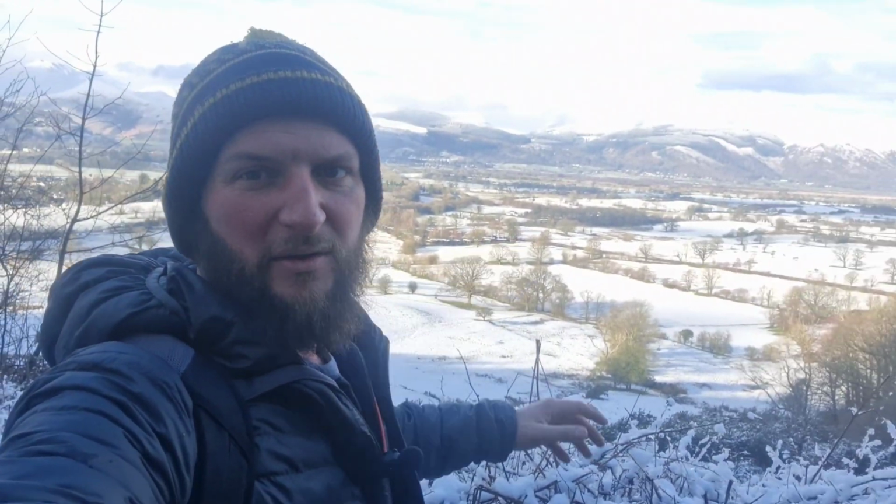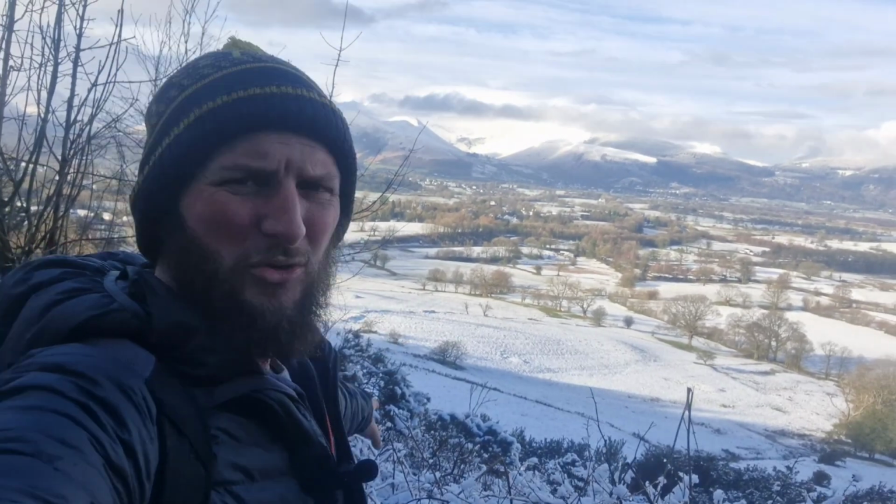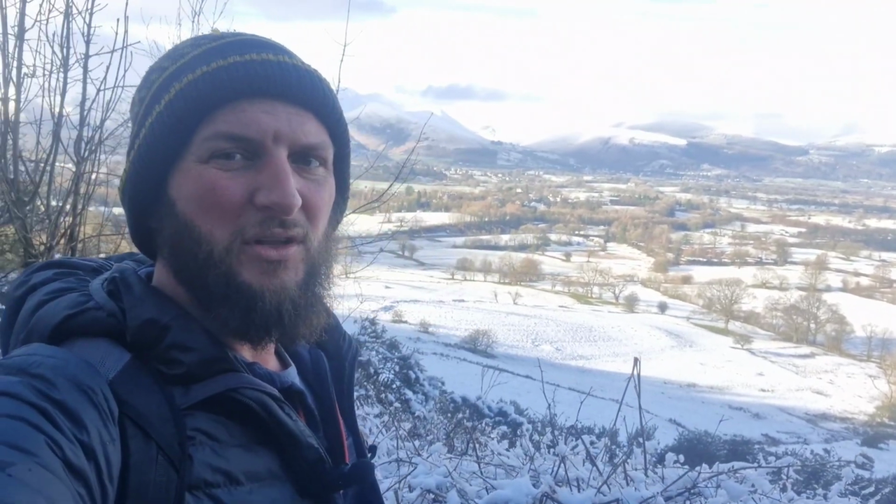Started to make a bit of headway on the ascent now. We're a couple of 100 metres up, but you'll see the actual valley and the fells in the background are all covered with snow. Quite unusual really, because normally Keswick seems to just avoid a lot of the snow.